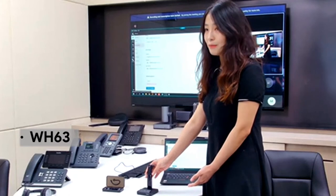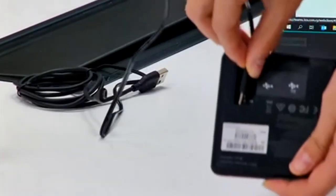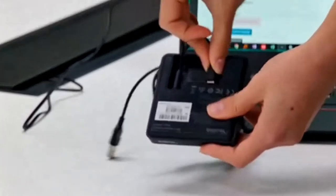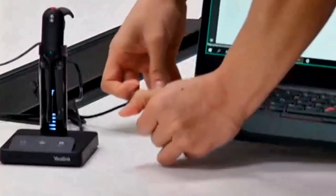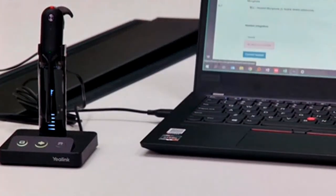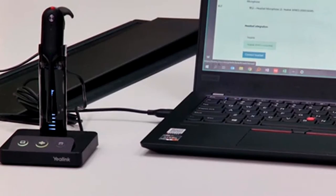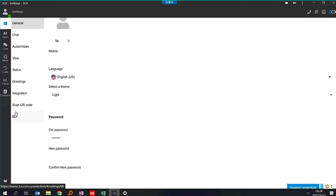Using the WH63 as an example, the first step is to power on the base station. The second step is to use the USB cord to connect with the device you want. For example, we will connect this USB cord to the personal computer. It is easy to use since it is 100% plug and play. The headset will be automatically detected by the personal computer. As you might know, Yealink headsets are certified with 3CX. Next, we are going to display how to make a headset call through the WH headset in the 3CX application.